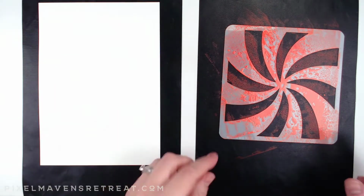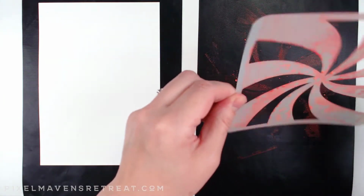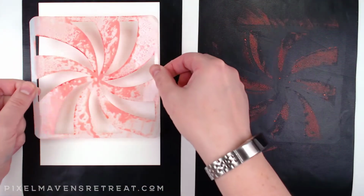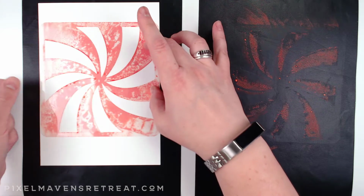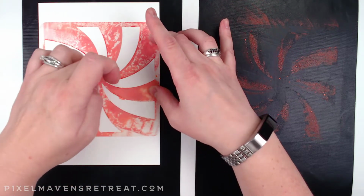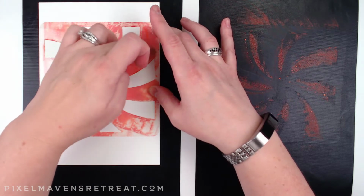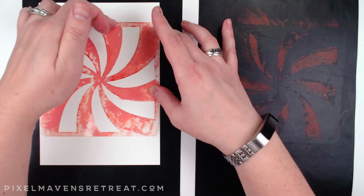And I'm going to pick up the stencil and just drop it right on this paper. And then I'm just going to very carefully smush it down, trying to keep these really nice crisp lines in between.